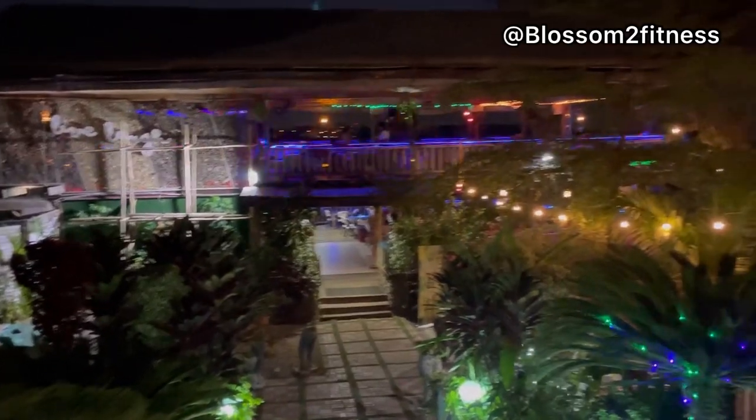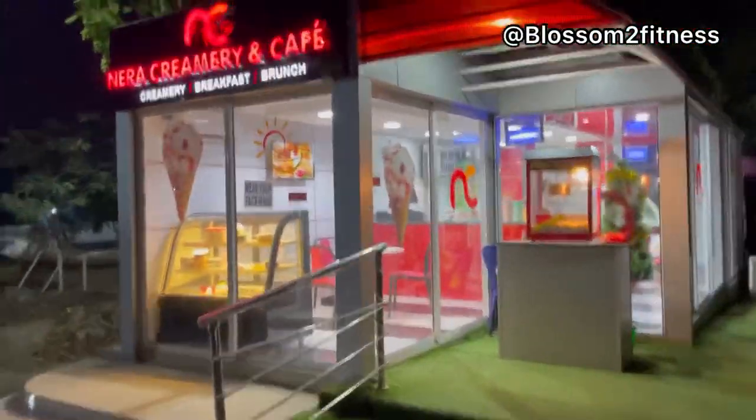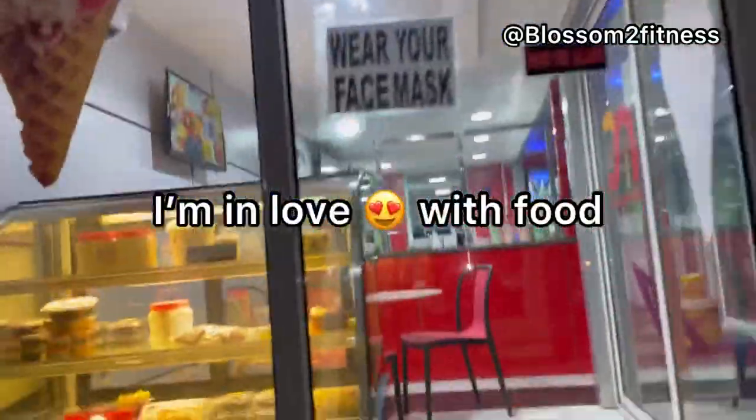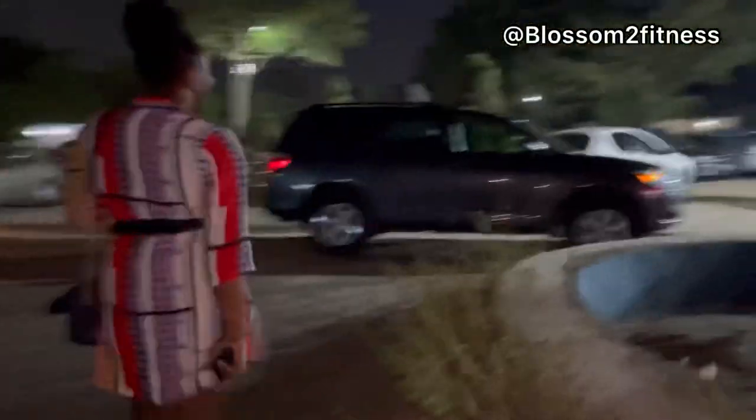So this is Jabi Boat Club at night. It's beautiful. Have you been here often? No, not really. But this holiday period, I've been here 3 times. There's an ice cream place here. They say they don't want ice cream though. I just have to look at it. Before you do that, you open the ice cream door.